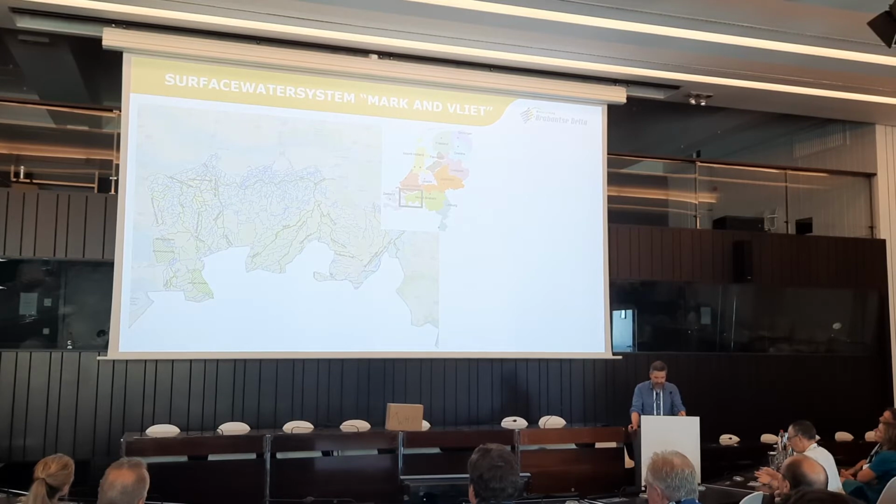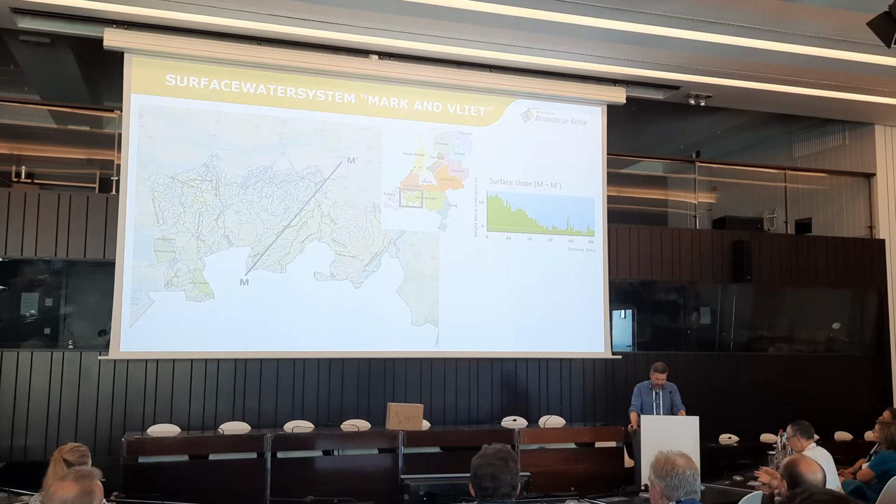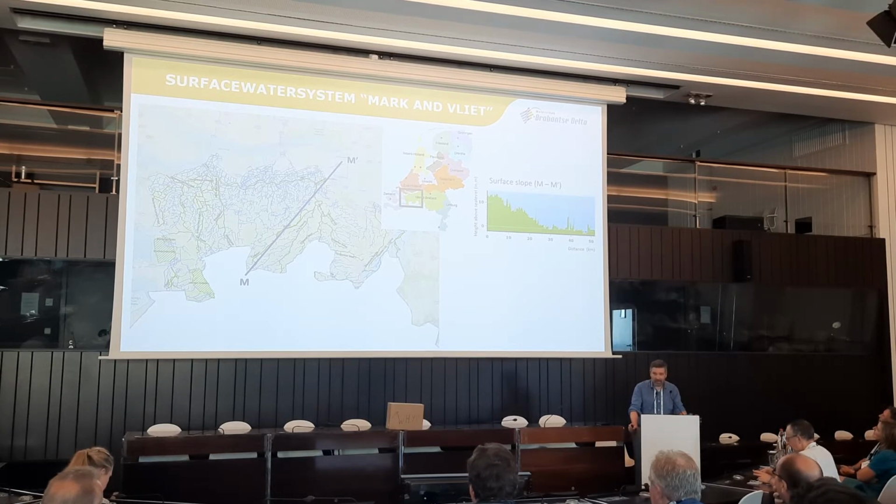And our main system is the Markiezaat water system, which, as you can see, the surface slopes from the higher part in the southern part to the low in the north. I made a trajectory line to show you the slope from about 10 meters plus sea level to sea level.